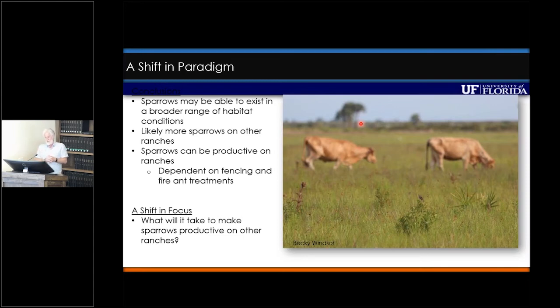So the sparrows had persisted on that ranch. However, in order to make them productive, not only on ranches, but also on native dry prairie, right now, this subspecies is dependent on fencing and fire ants. So I think we're in the middle of a shift in paradigm: this is not a species restricted to dry prairie, but may be able to be self-sustaining on working landscapes.